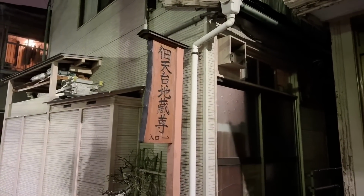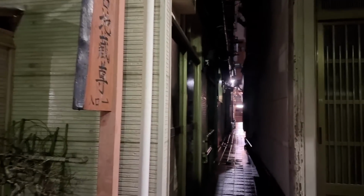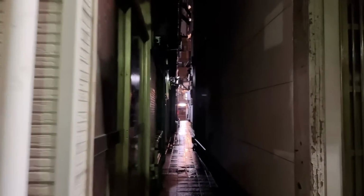All right, this is the way to the tree. I showed you that tree earlier. Let's go down the alley and I will show you. Let's be really quiet, okay? Because there's people living here. Let's go between the alley.